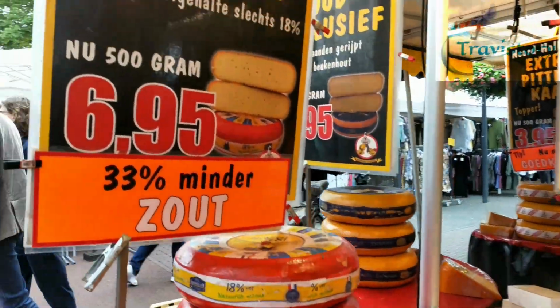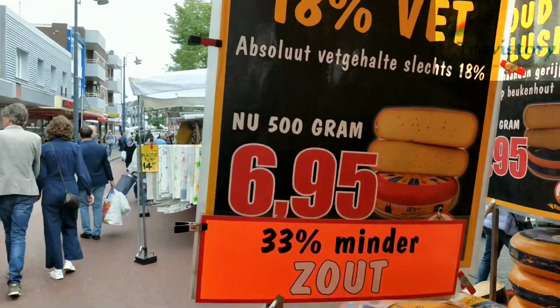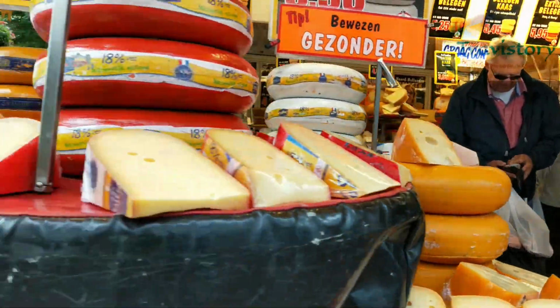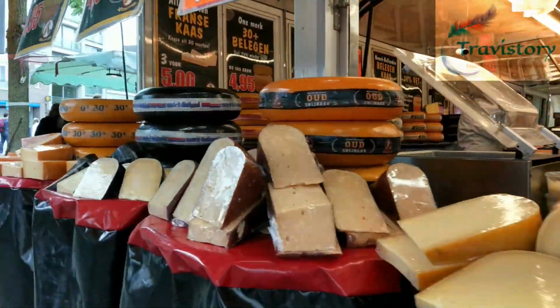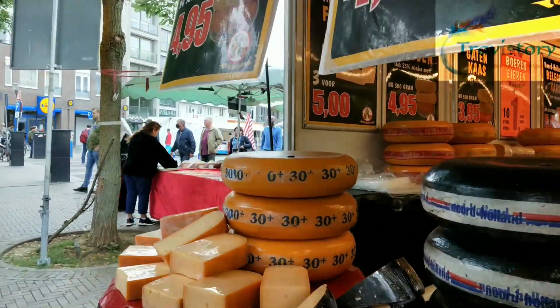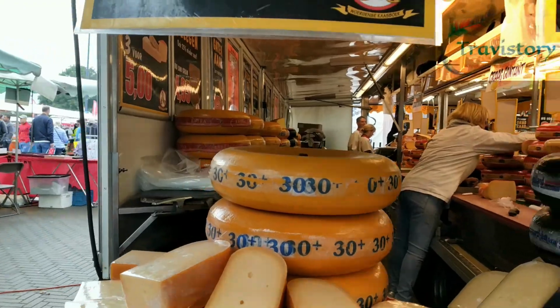You can see here, it shows 18% weight. That means 18% of fat is there in this particular cheese. And here you see 30+, that means the percentage of fat in this variety of cheese is more than 30%.